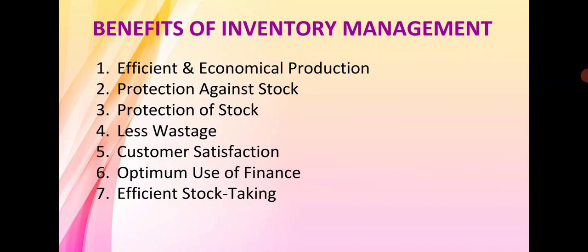with our organization's product. Because if we have sufficient raw material and sufficient spare parts, each and everything with us, then definitely the customer will prefer our product because our product is already there in their stock. So the waiting period is not there if the management of inventory is done in a proper manner. So the customers will be highly satisfied with the company and they will become our regular customers for the rest of the period.